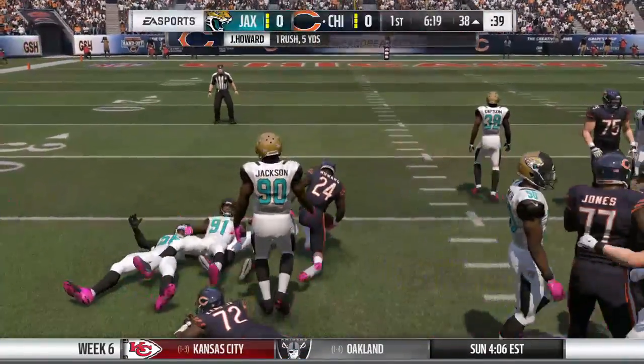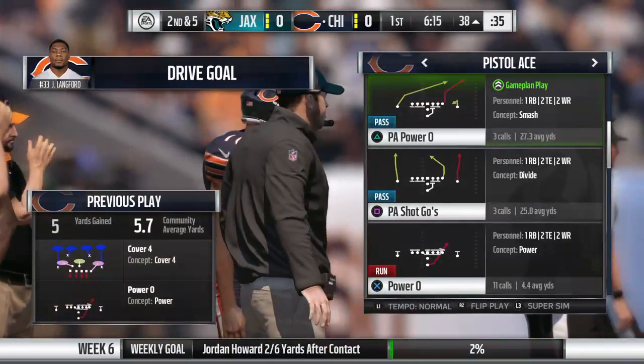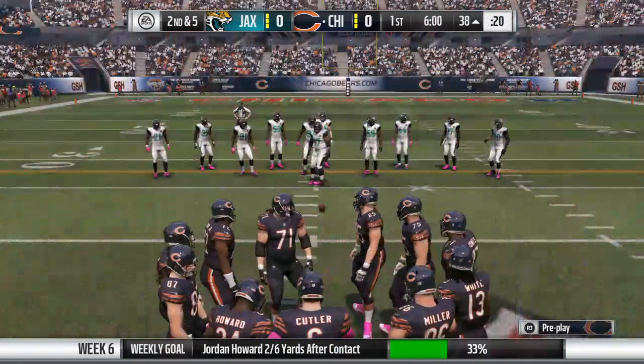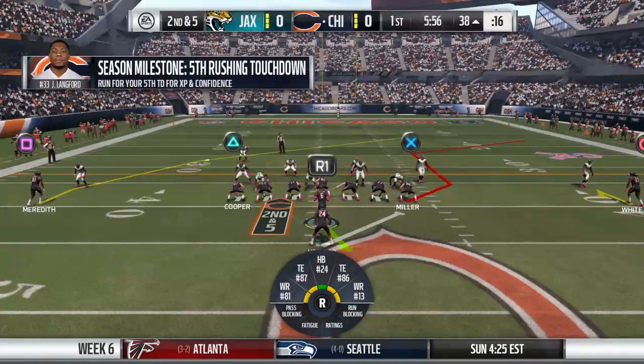5 yards is the tally on first down. That brings up 2nd and 5. And there's a run to be happy with. Good, solid yardage. You'll take that anytime you hand the ball to a back.